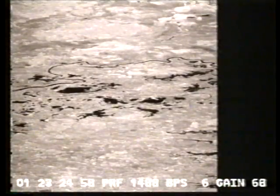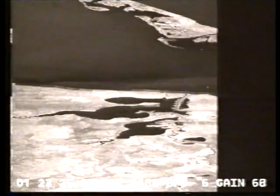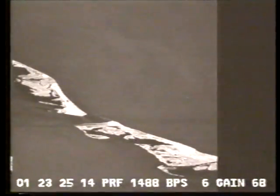This is the Chilchuca area of Mexico, of the Yucatan Peninsula. The objective of the data take is to develop models for the wetland vegetation and area in this region.